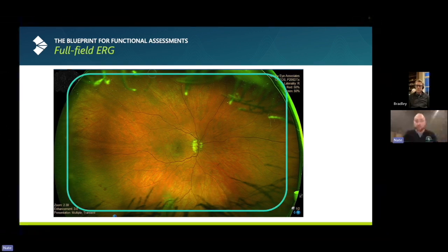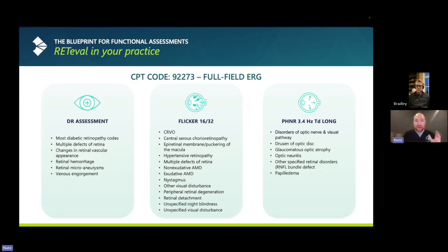It's subjective, and that's what the full field flash ERG looks like. Again: superior, inferior, nasal, temporal, central, peripheral, mid-peripheral. That's what the totality of that retinal response looks like. How is the retina doing?